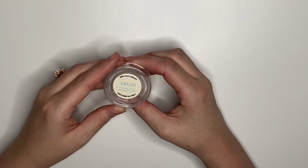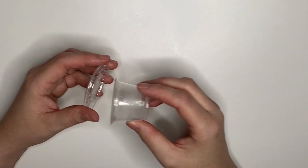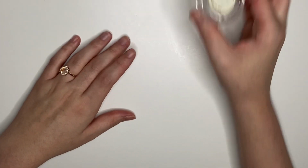Bruni from Nerdy Wax, cinnamon, clove, and peppermint. I said this smelled like a public bathroom, and it continued to smell that way. I was not a fan.